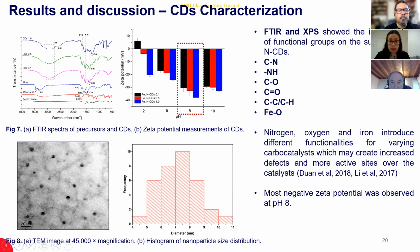In terms of charge, the dots were mainly negative across pH values, as you can see in the graph in figure 7b. The most negative zeta potential was observed at pH 8. Also at the bottom, you can see the TEM that showed they were nearly spherical in morphology, with an average size of 7 nanometers.